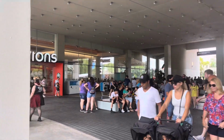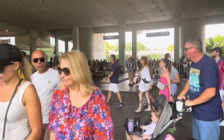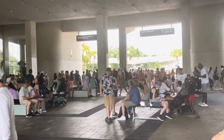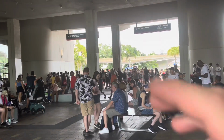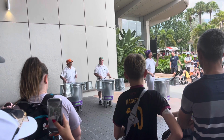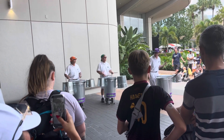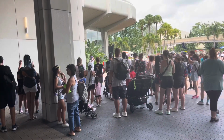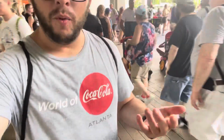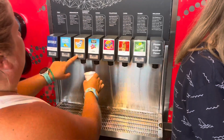And of course, there's no going to Epcot without going to Club Cool, but check out all these people right here. Also, the janitors are over there as well. That was actually pretty fun to watch, but now let's go into Club Cool. Ironically, I'm wearing my World of Coke shirt from Atlanta.